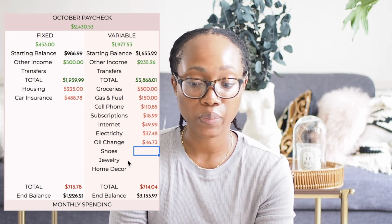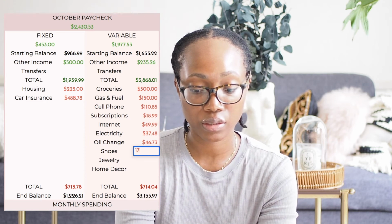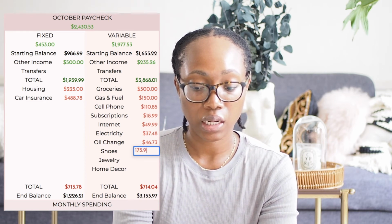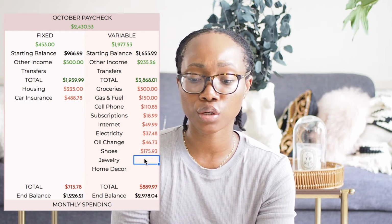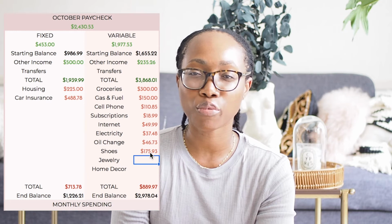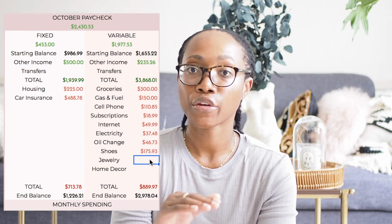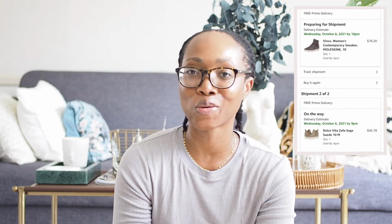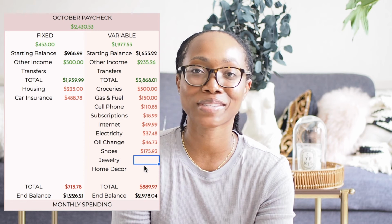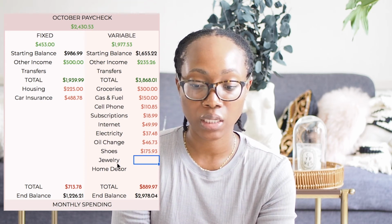But I spent $175.93 on shoes. I needed some winter appropriate sneakers, so ones that reach up to your ankle so that snow and the cold doesn't get on your ankles, which is not fun. So I bought 3 pairs of shoes.